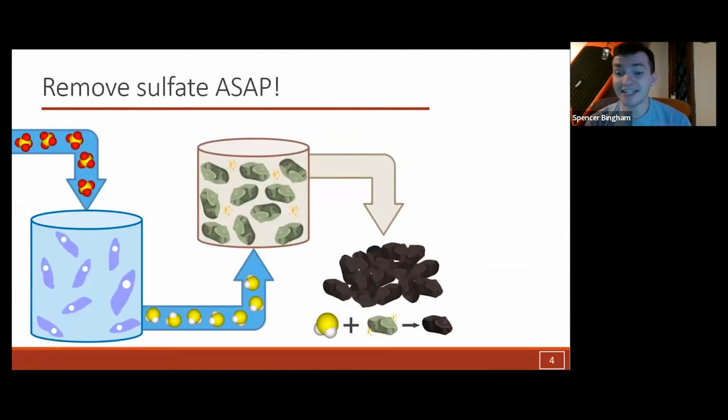A bunch of scientists and engineers that I'm a part of are working to mimic what happens in these wild rice lakes to stop the sulfate that starts all this trouble in its tracks. What we do is we pump the sulfate contaminated water into a tank filled with those same kinds of bacteria from the lake. They eat up the sulfate and make sulfide.